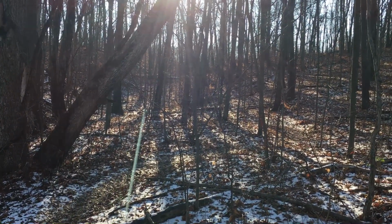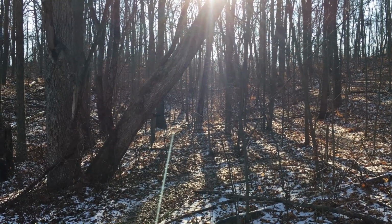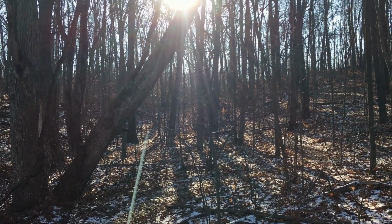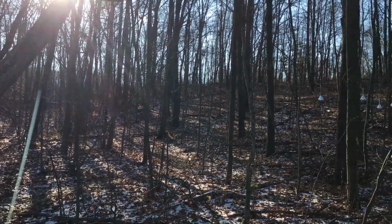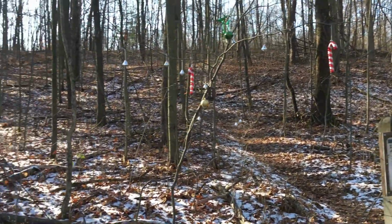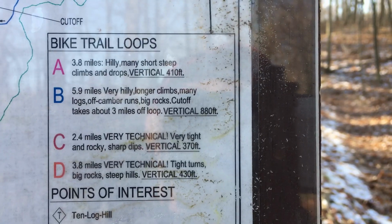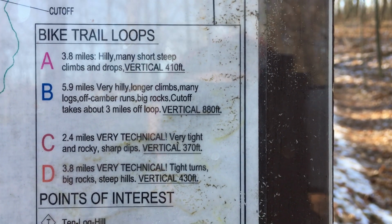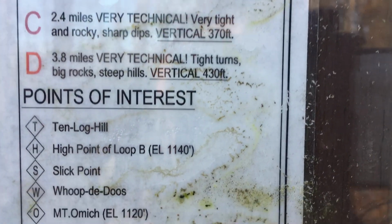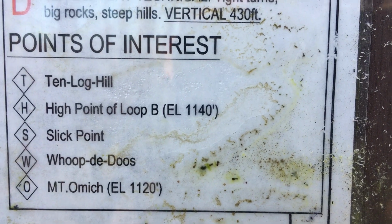I'm a mountain biker. I shouldn't say that. I haven't ridden in so long. It's not funny, but I used to ride Highland, and it's a challenging trail. A lot of ups and downs, twisty, turny. There's very few straight sections where you can maintain any speed. You're either going up or down, and it's always rooty, rocky, gravelly, washed out. It's a tough ride. When you've ridden this, you've accomplished something. Yeah, this is an explanation of the 4 loops that are back here. Yep, high point of loop B, elevation 1,140 feet.